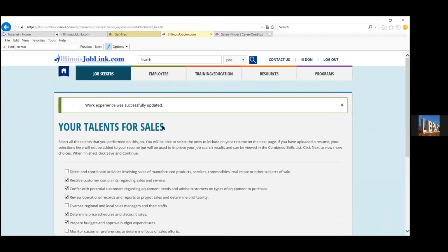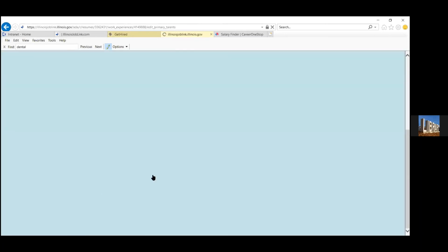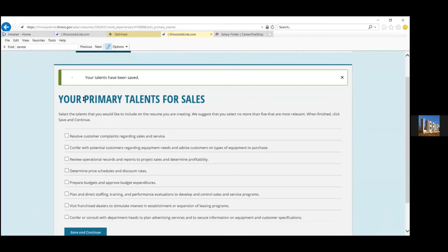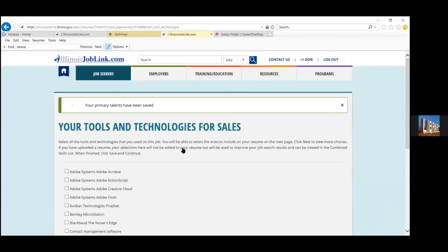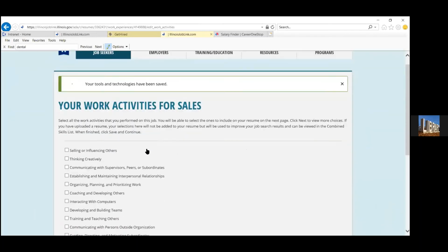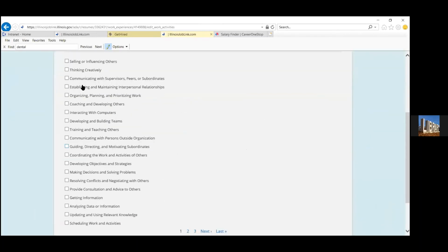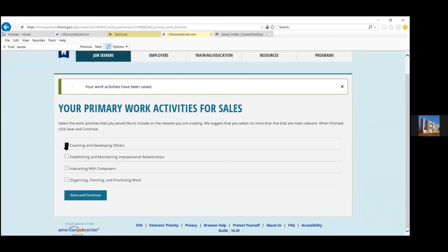But I'm going to select all the talents that I currently had in my job as a sales manager. And I'm going to continue. And now, out of the ones I selected, I'm going to select the ones I want to show on my resume under my work experience. So I'm going to just select 2 there. Again, it's going to go through the same thing for tools and technologies, which I'm going to skip, and work activities. I'll put a couple of these in here. And we'll show all those and continue.